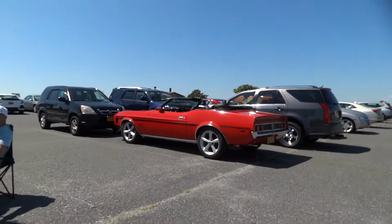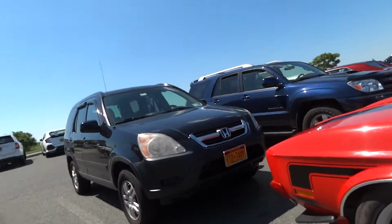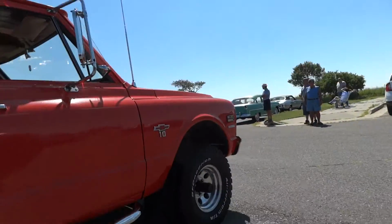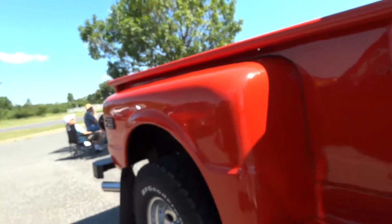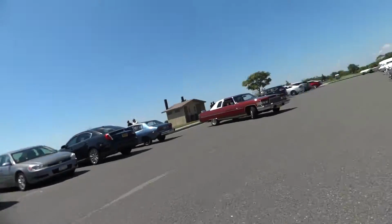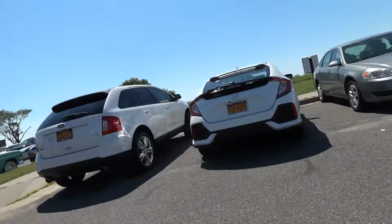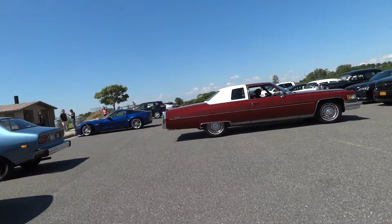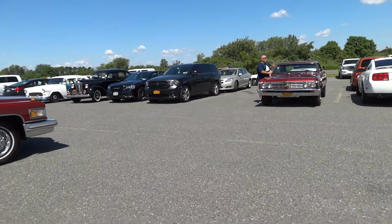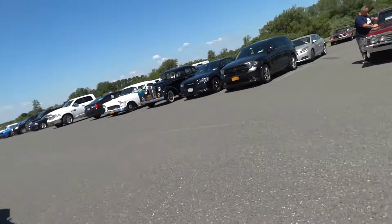The orange one. It's nice. Orange one, yeah. I just don't like the La Goma, no me gusta. Look at that one. Nice. Nice truck. Fun ride. That's new. That one is new.